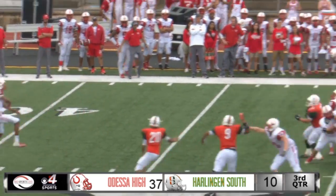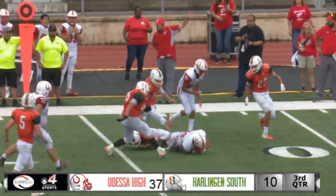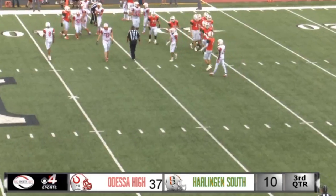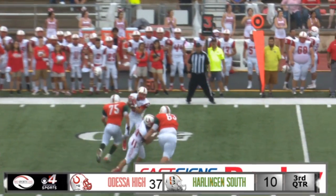Looks downfield. Here comes a blitz. Lets it fly. Screen set up now. He's going to have plenty of space to run. Good blockers. First down play for the Broncos. He'll gain about 14 yards, and he will keep the chains moving for the Odessa High offense. Yeah, some good playmaking there by the running back.